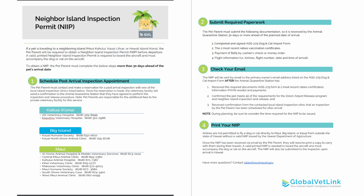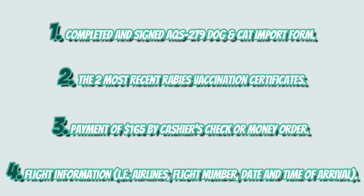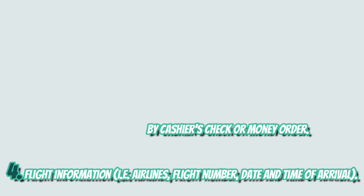Flying into Kona or Hilo, you will need to be applying for the neighboring island permit. This must be done at least 30 days prior to you heading to Hawaii. The pet parent must submit the following documentation so it will be received by the animal quarantine station 30 days or more ahead of your planned date of arrival. A completed signed AQS 279 dog or cat import form, the 2 most recent rabies vaccination certificates, $165 cashier's check or money order, flight information on your airlines, flight number, and time of arrival.